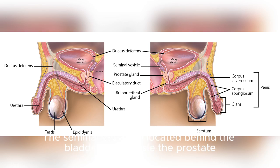The seminal vesicle is located behind the bladder and beside the prostate. Finally, there are several glands and tissues that play a supporting role in the male reproductive system, including the bulbourethral glands, which secrete a fluid that lubricates the passageway for sperm, and the epididymis.